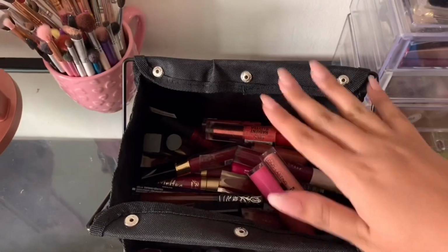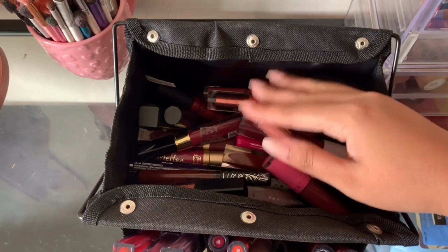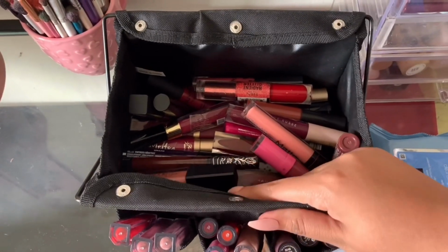So we are going to go through all of them. We're going to declutter some of these because some of them are just too old. I don't use them. So that is what we're doing today. So if you're interested, just keep on watching.